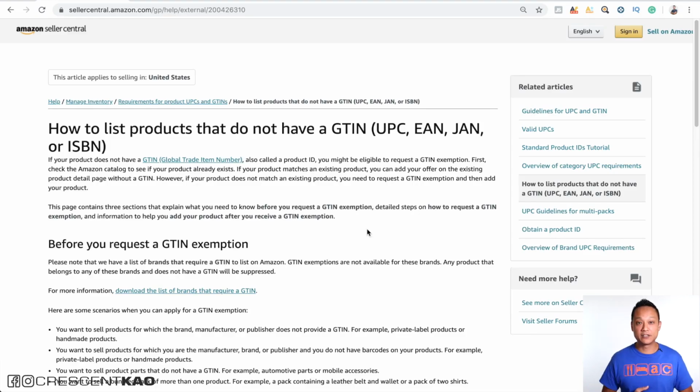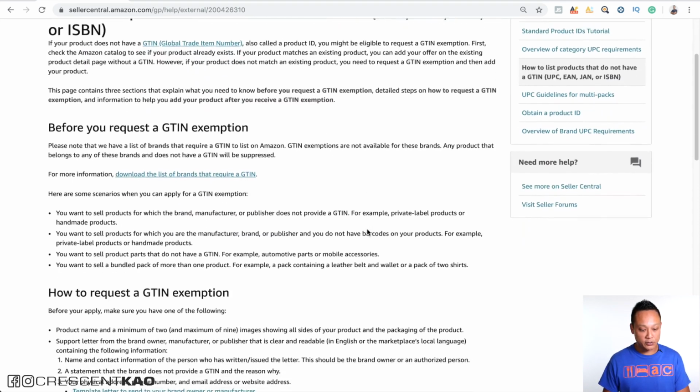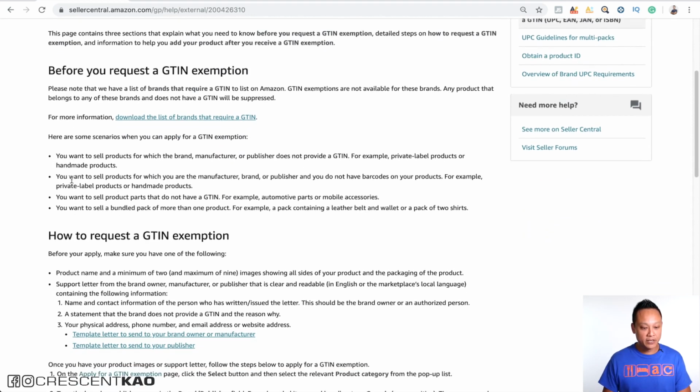Okay, so if you'd like to avoid buying a UPC barcode, you can apply for what's called a GTIN exemption on Amazon. All right, so if we jump onto Amazon's resource section, you can see here exactly what you need to do to apply for a GTIN exemption. There's only certain specific situations where you can apply for a GTIN exemption. And if we scroll down, it shows here that it applies for private label products or handmade products. So in this case, we're doing private label products, so we're allowed to apply for a GTIN exemption.